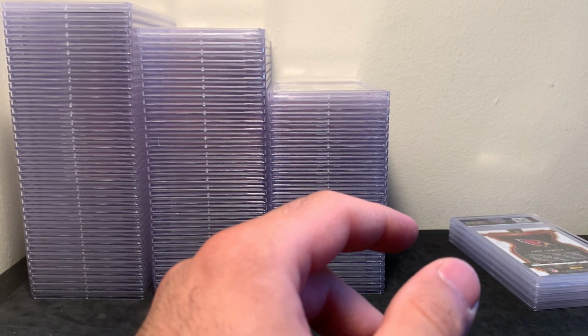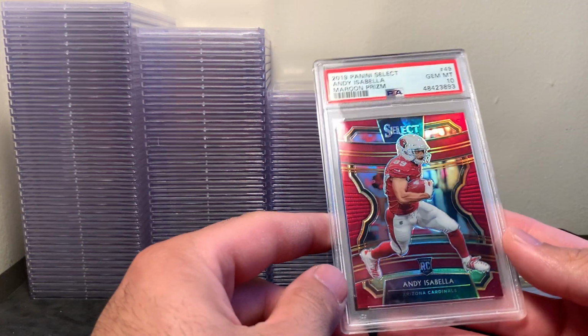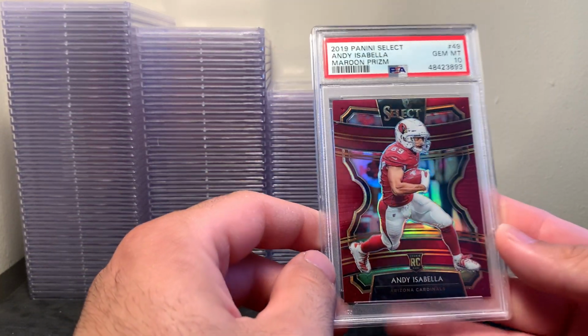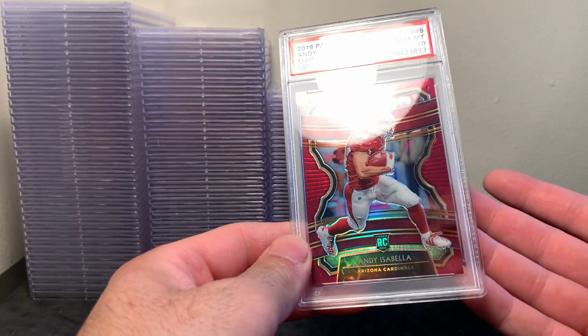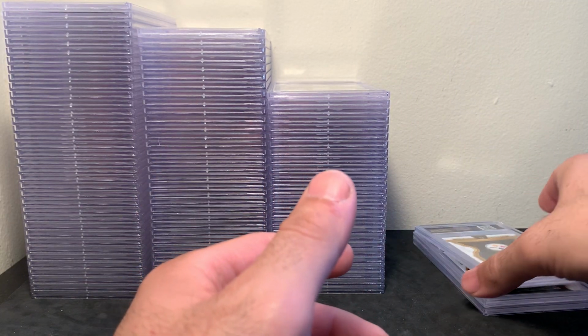Hopefully he's actually able to play. I haven't heard too much news. I'll have to look into it. But hopefully he comes out again. Color matching. Andy Isabella, PSA 10, numbered to 149. Again, it's a card around $1 I paid for, maybe less. I'm like 15, 20 bucks into the card.